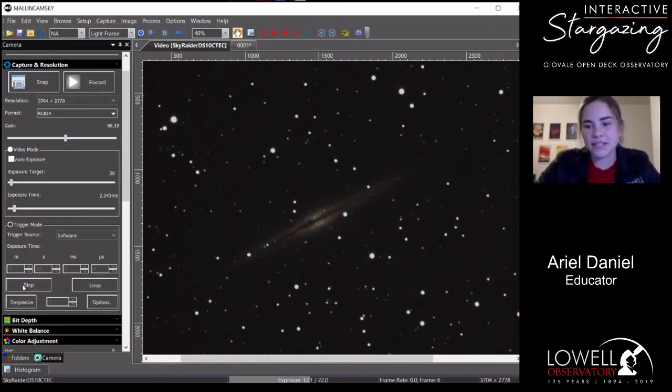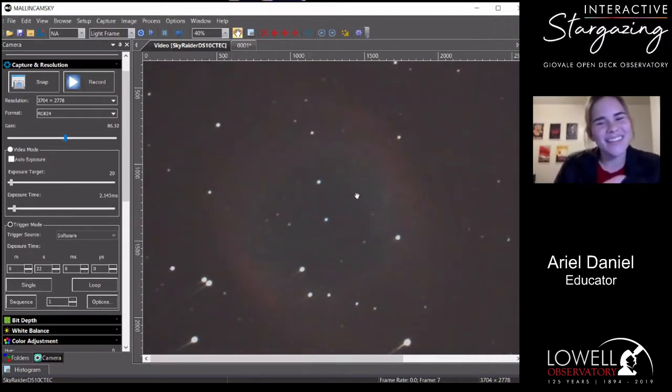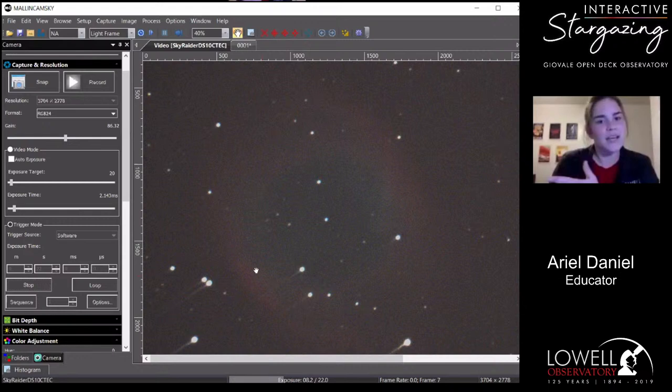Planetaries again come in all different shapes and sizes. Nebulas in general, these big clouds of gas, come in all different colors and shapes. I think the Helix Nebula is a really popular Hubble image. But here we're taking another exposure as we were moving the telescope, so we'll see those stars looking like they're moving in the view.